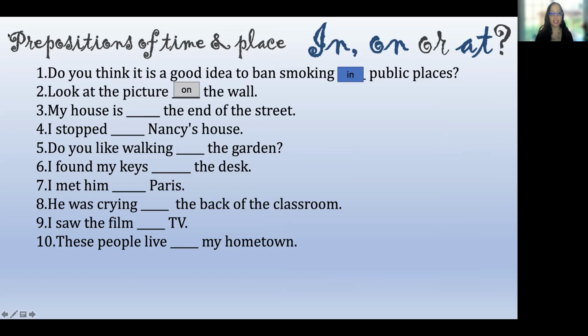All right, let's do number 3 together. My house is in the end of the street. My house is on the end of the street. My house is at the end of the street. Okay, this is the tricky one. My house is at the end of the street. Okay. Now, why do we say at and why do we say on? Now, many people might say my house is on the end of the street. Okay. But we say my house is at the end of the street.